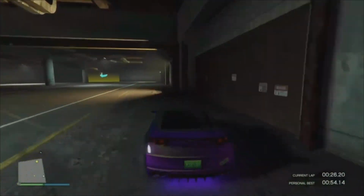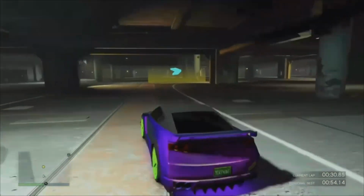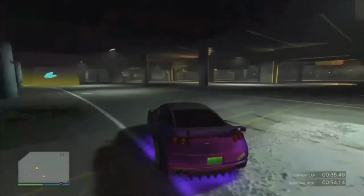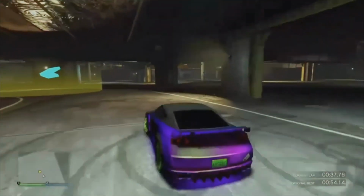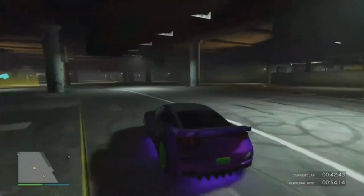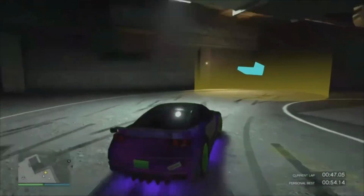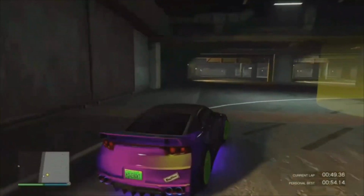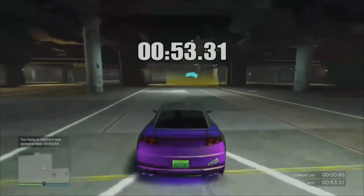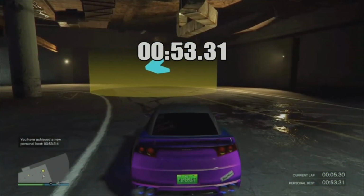You can see in the bottom right there, he is fairly new to the test track with a personal best of only 54.14. But as you can see, he has negotiated those 180 switchbacks with relative ease, and he's now in the fast triple left-hander coming up to the S-curve here. And he manages that reasonably well, taking the second to last bend quite wide, losing a little bit of time there, back onto the final straight, and he completes it in a time of 53.31 seconds, beating his personal best.